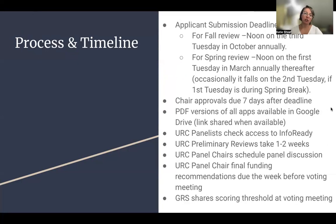Every year, there are 2 URC grant deadlines. One is in the fall. The 3rd Tuesday in November at noon is the fall deadline, and then in the spring, it's noon on the 1st Tuesday in March, and occasionally it's on the 2nd Tuesday in March if that 1st Tuesday happens to be spring break. All of our deadlines in the Office of Research are noon deadlines, so these applications are due at noon.